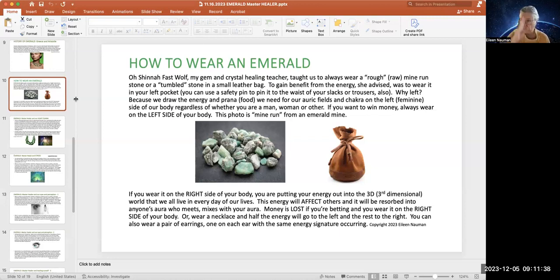If you wear it on the right side of your body, you are putting that energy out to others in the 3D or third dimensional world that we all live in every day of our lives. This energy will affect others, and it will be reabsorbed into anyone's aura who meets and mixes with your aura. And our auras, if we're in a crowded place, are always mixing and matching with one another. It's all energy. Some people can feel it. Clairvoyants can see it. But most of us don't feel it or see it. Money is lost if you're betting and you wear it on the right side of your body. So don't do that. Put it on the left, put it in your left pocket.